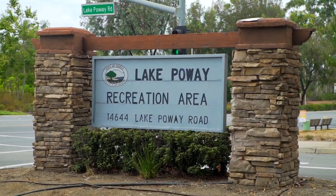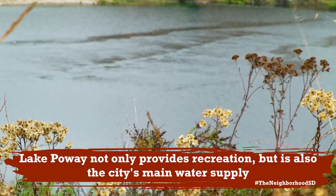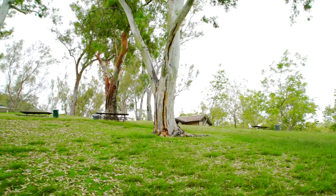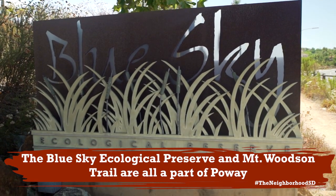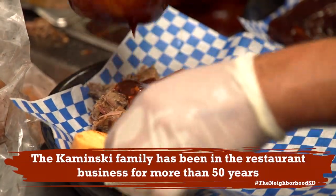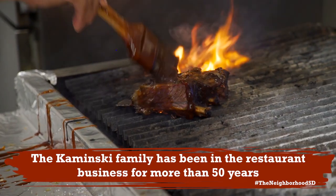So Terrence, Lake Poway, such a beautiful spot, offers fishing, boating, hiking, just a plethora of great activities, and a really good spot to bring your family out to and hang out at. Absolutely, and it's so close in proximity to the estate. You have some of the best hiking, equestrian trails, playgrounds, fun outdoor activities right here in the Poway community. In all honesty, you can pretty much find anything that you want, including some of the best barbecue in San Diego. Really? Yes. Kaminsky's Barbecue. We'll have to take a bite of that later.